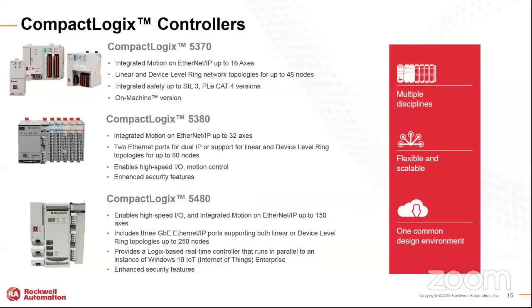Now, who wants that third Ethernet port for the CompactLogix? Anybody? That card still doesn't exist yet. Because I got asked about it yesterday.